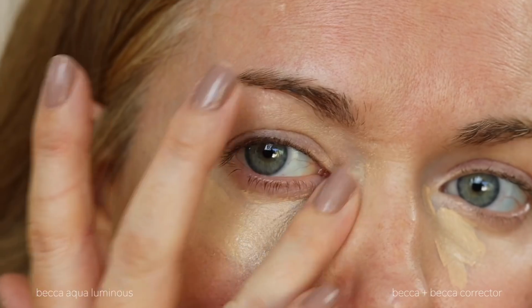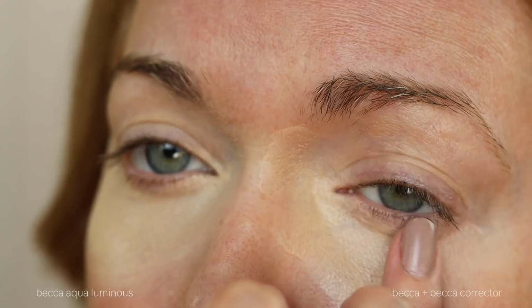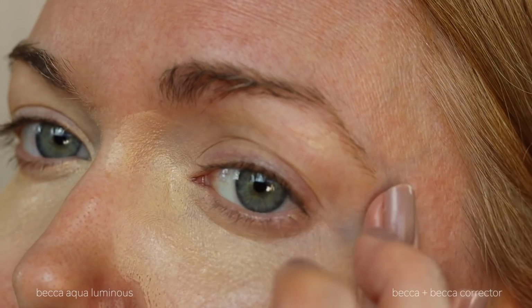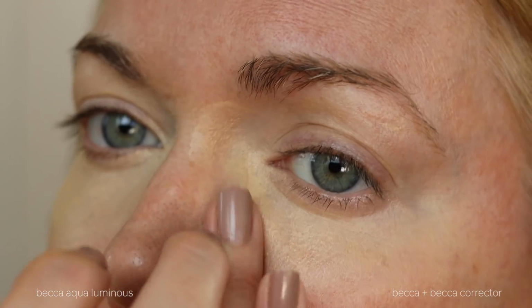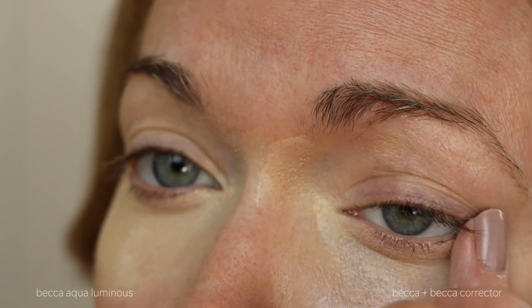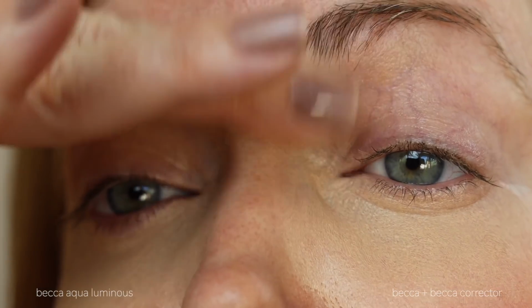This is a light diffusing formula. It's great for dark circles if you don't want to wear a ton of product, because it really does diffuse the light, and I think it just makes dark circles disappear, but without having to wear a ton of product. So it's just a beautiful light formula.